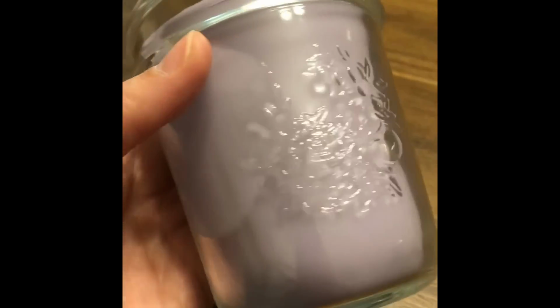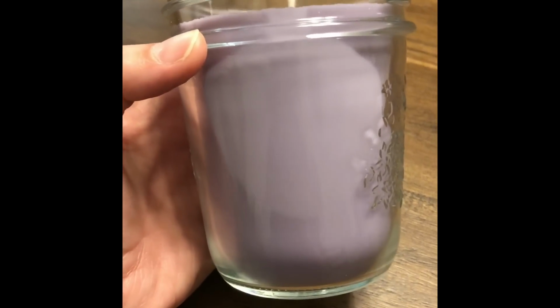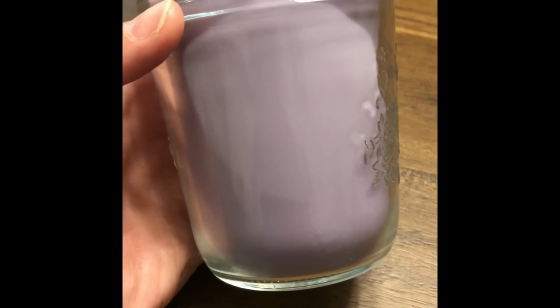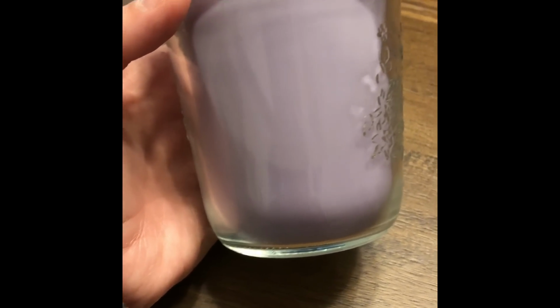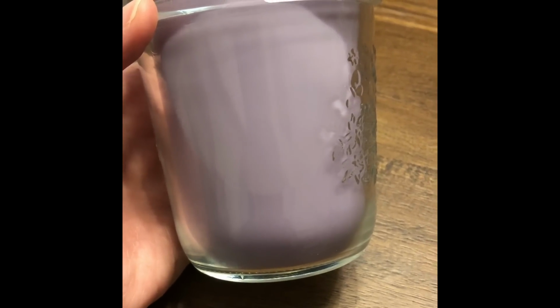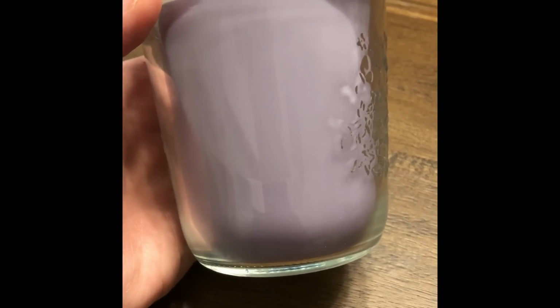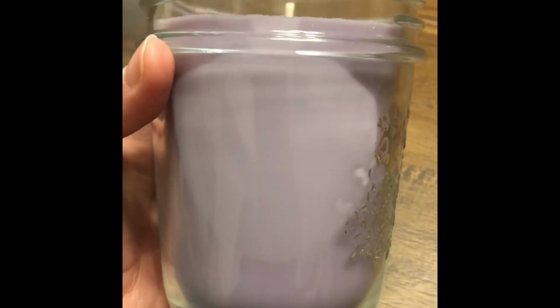So there is a small wet spot over here on this side in case you guys were wondering what that looks like, because I do get questions on that almost every day. There is one small wet spot on this side. That's just basically where the candle didn't adhere to the glass like it did on the rest of the jar. And actually, if you let that sit for a few more days or a week, those can sometimes go away on their own.